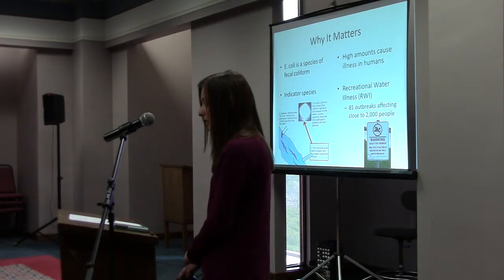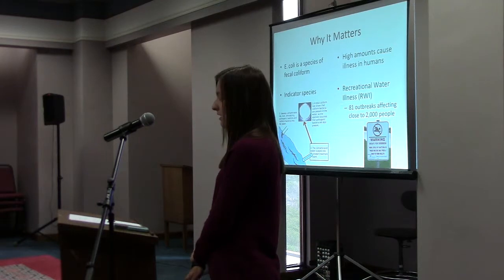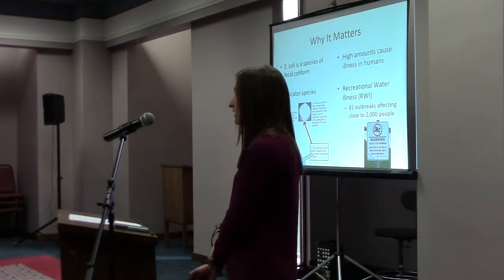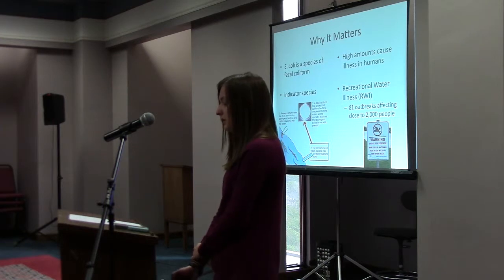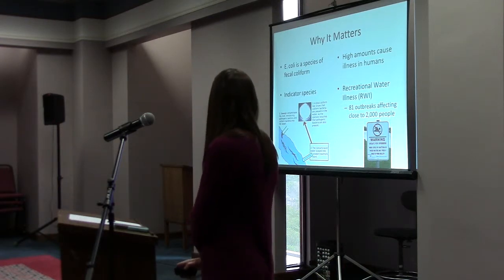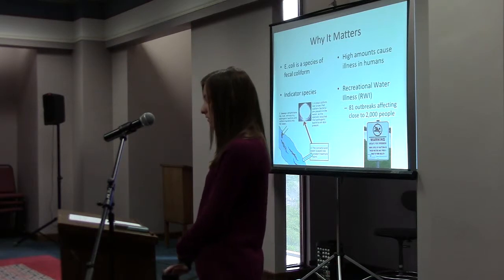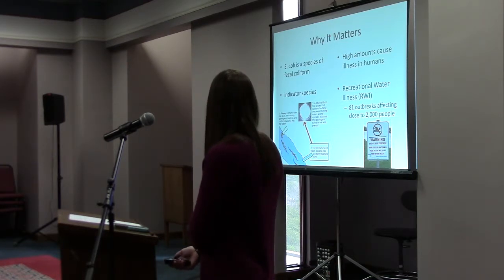Water contamination can lead to recreational water illnesses. These are caused by germs spread by swallowing, breathing in, or having contact with contaminated water in water play areas, lakes, rivers, and ocean. About 91 million people over the age of 16 swim in our nation's oceans, lakes, and rivers, and a total of 81 water illness outbreaks have been reported to the CDC since 2010, and this has affected close to 2,000 people.